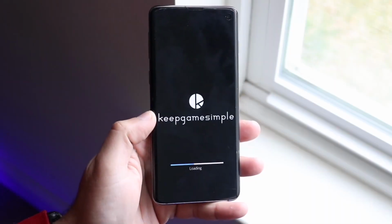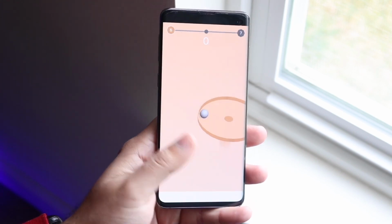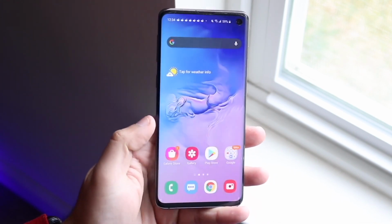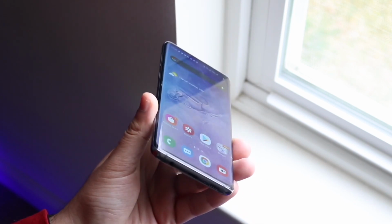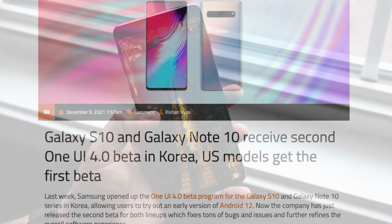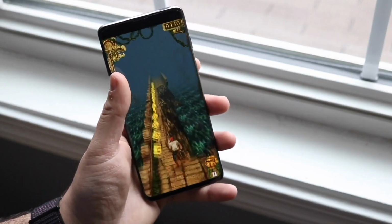So the Samsung Galaxy S10 actually ended up getting a massive update a couple of days ago, and it's kind of strange because it's a big update, but it's also one of the last updates we're probably going to be getting for this specific device as well. Now, what is this specific update? It's actually the next version of One UI, which is One UI 4. Now, this specific version of software is built on top of Android 12, so it's definitely not the stock version of Android that we love on our Pixel 6 right now, but it's still a very important update for sure.